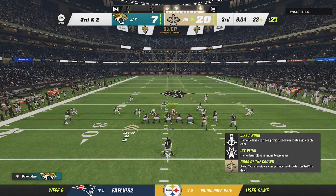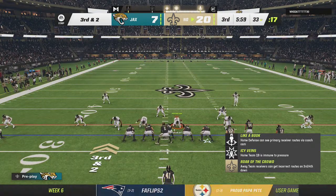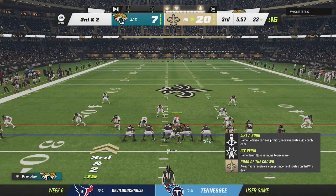Green, triple team. 5 on the 50. 5 on the flip.